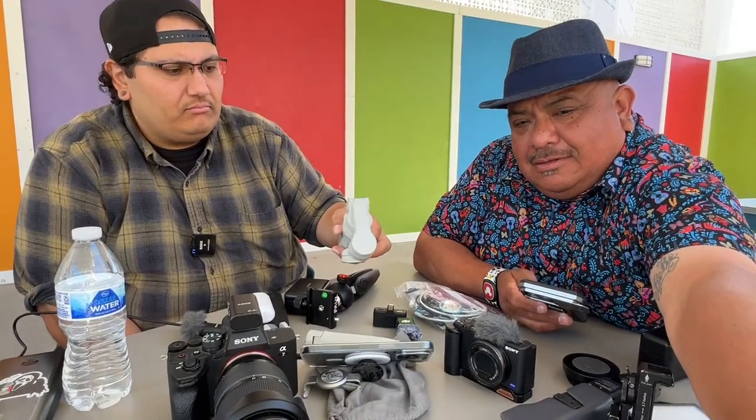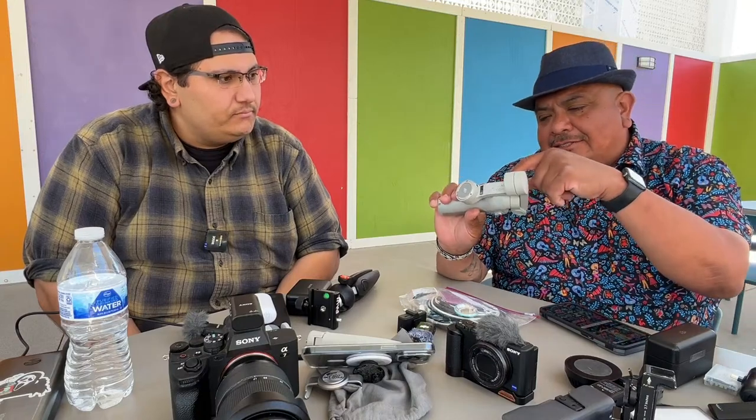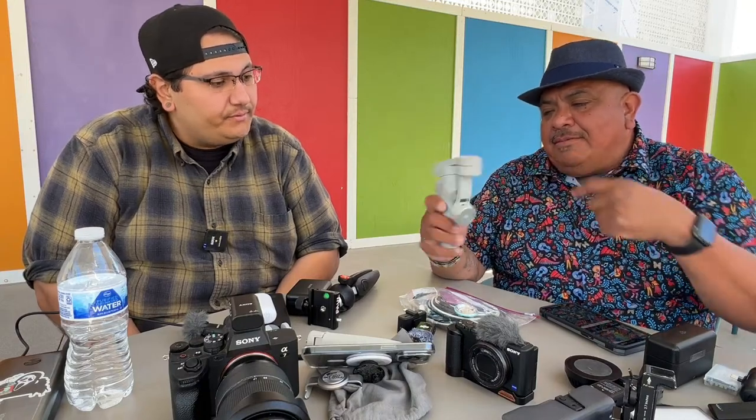This one isn't bad. This is the Osmo Mobile 4. I think the new ones are lighter, but they feel cheap. I feel this is a workhorse. Yeah, that's the best one they made. I've dropped it multiple times, and I think it's cracked somewhere over here, but it still works fine. It charges. The magnet is super strong.